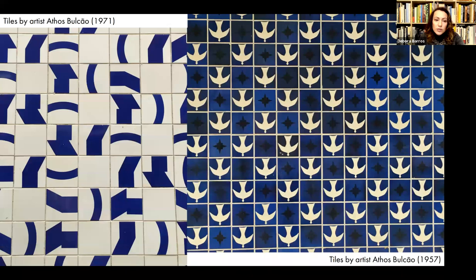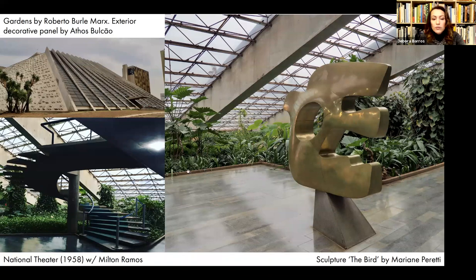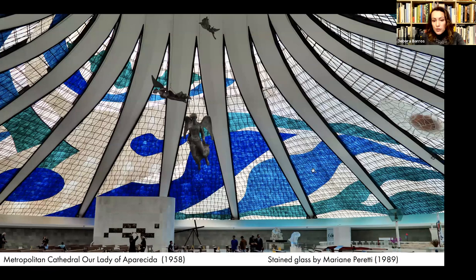Here we visited the National Theater, which was designed by Niemeyer, but detailed by Milton Ramos, this beautiful sculptural stair. Again, the panel on the outside is by Athos Bulcão. This is the foyer with the gardens by Burle Marx. An interior view of the cathedral. The stained glass was added later in the 80s, designed by Marianne Peretti.